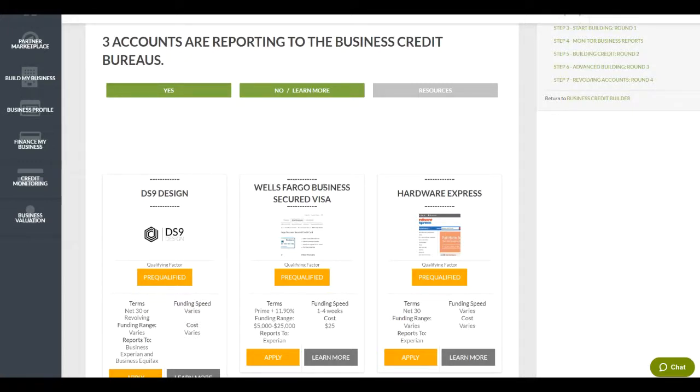And in step 3, what we do is we have an accumulation of all different kinds of vendors that you can access to build your business credit. Now, the nice thing about these vendors is that most of them don't require a personal guarantee or a personal credit check. There are some exceptions for some accounts, for example, such as Wells Fargo, where it's a secured credit card that you can elect to get if you'd like to.